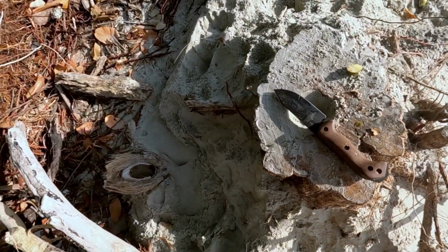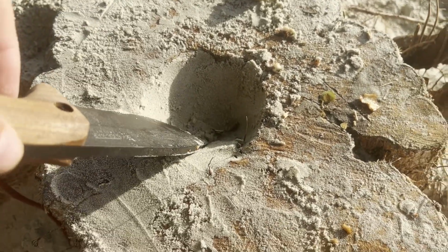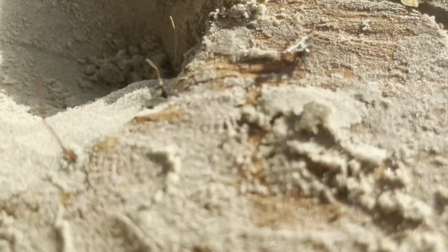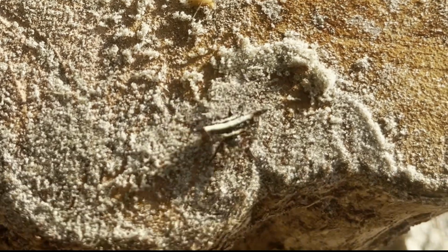Whoa, look at this bug. I'm gonna have to bust the phone out. The GoPro won't quite get the detail of this thing, but this thing looks insane. There you go, mate. Have a look at that little thing. What a funny looking unit that was.